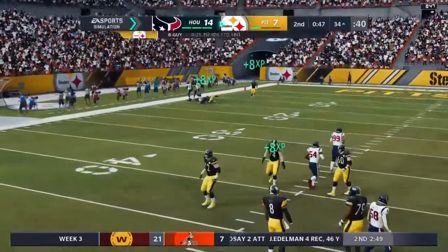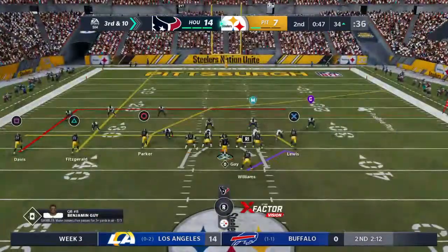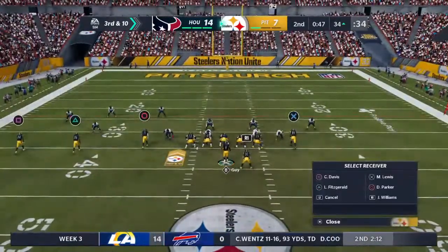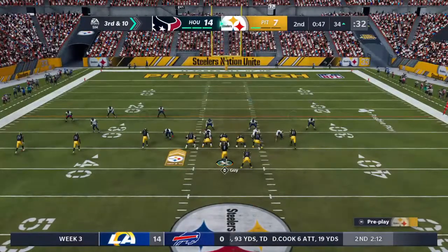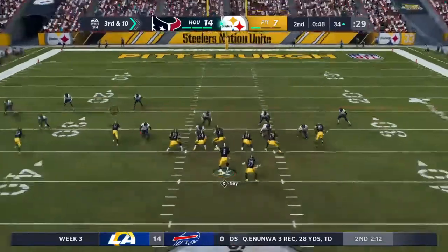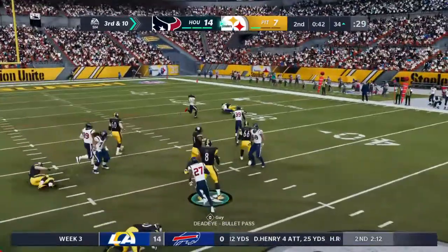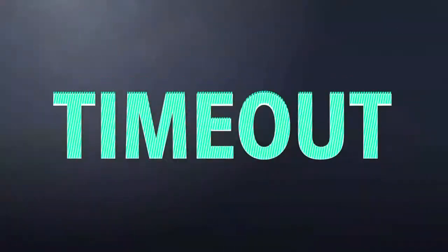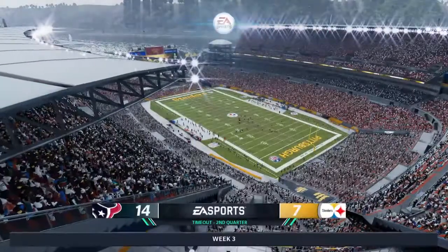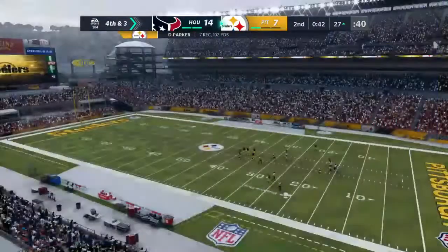And that'll be incomplete. Took a pretty good shot as he tried to pull that one in. Couldn't hang on, 3rd down. They had the incomplete pass on 2nd down. Now they need a big play here, 3rd and 10. They'll look to throw again. And this time he's got the hook up. It's complete. And they will stop him short. They get him to the ground at the 27.